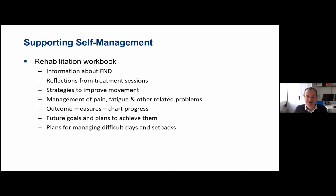Self-management is a term that's used in rehabilitation a lot for all conditions. And really what I think it means is giving the patient all the information they need to get the most out of their rehabilitation, so they can help themselves as best they can. So the way we do that is we use a workbook, and everything we talk to the patient about their symptoms, we write it down.